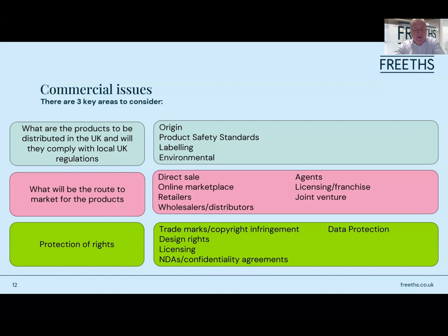You also need to make sure that consumers are provided with adequate information so they can use products safely and ensure that the product can be traced back to you should there be a problem. Now, helpfully, the British Standards Institute has a comprehensive standards library for UK businesses, so that can be consulted because obviously this is very product specific.